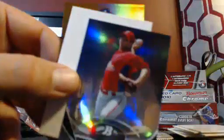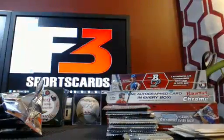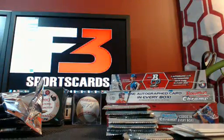Because it would have a number, yeah, just a... See a blue on the background? That kind of throws you off, man. So that's just a base refractor, Austin Hyatt for the Philly spot. Not numbered. Dummy card, and Jonathan Lester, and Carlos Santana. These are a little bit more confusing than this year's, that's for sure.